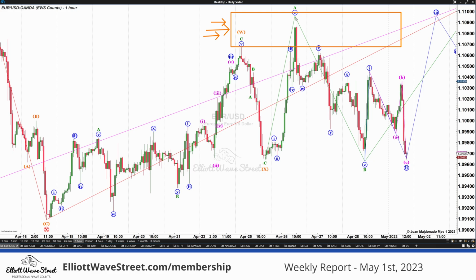After that, we have an aggressive reaction from the highs, and the price almost moves under the previous low. It was rejecting there. We got another leg up, and here is where we are.